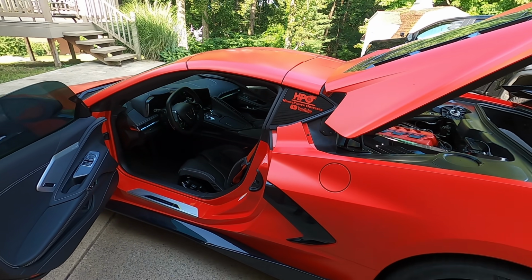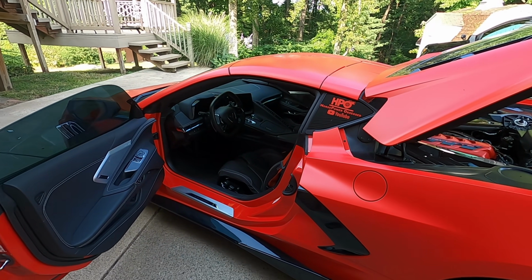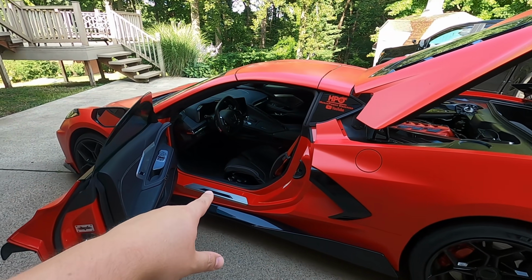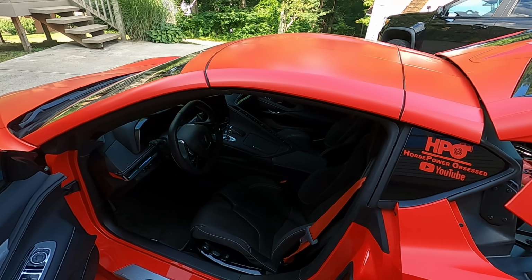So 12,000 miles in a year on a Corvette is actually a pretty good amount. And some of the bigger chunks of miles actually came from a drive from PA all the way to Florida and back. So this car is also a very good road trip car. Believe it or not, even with the competition seats, this was very comfortable for me and my wife both to take all the way down to the Florida Keys and back to Pennsylvania.